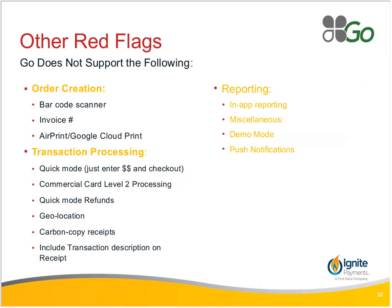Some of the other stuff are there, reporting, like in-app reporting, miscellaneous, demo mode, push notifications. Those things are other red flags of merchants saying, well, I'd like to be able to do that, you know, and I'd like to be able to see that. I would imagine that we'll see some of these things relatively early on in the first few updates, but, you know, they're not there today. So keep an ear on that whenever you're talking to your merchants.